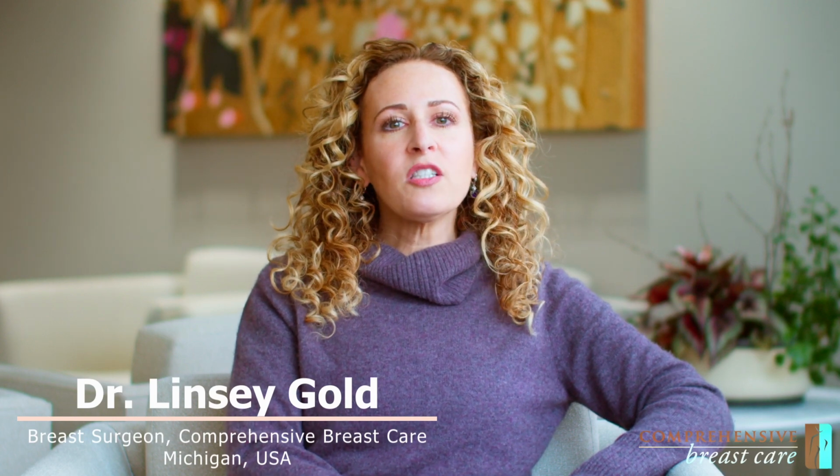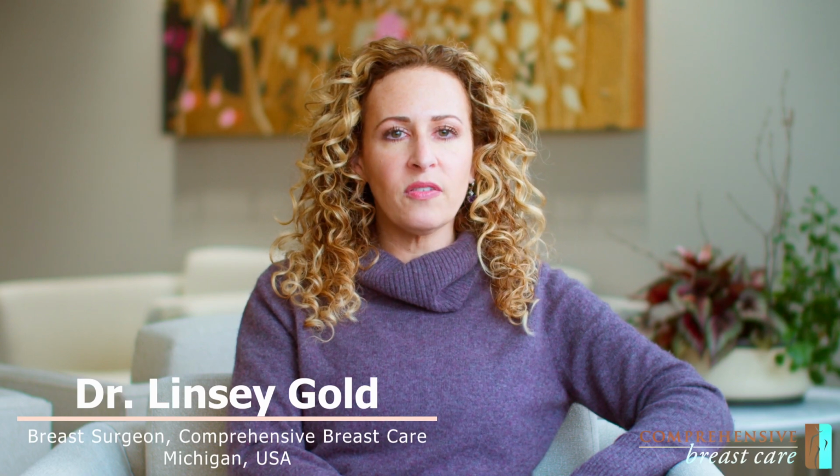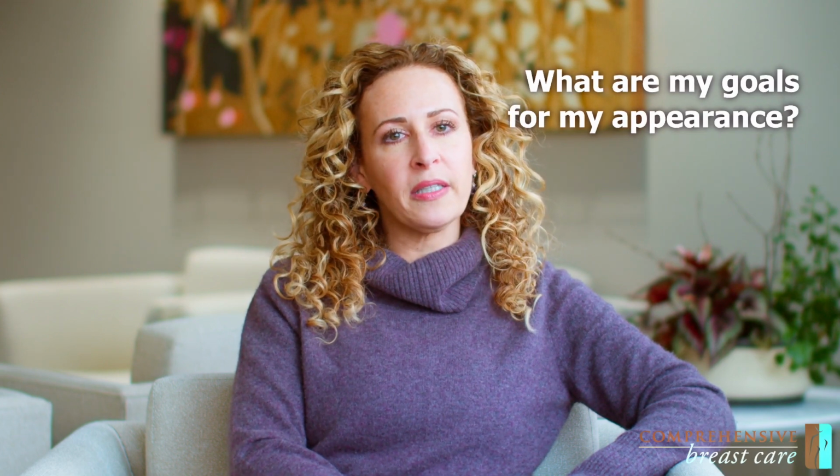Breast surgeries are safe and effective. The latest surgical approaches and techniques are designed to be less aggressive, less invasive, and less traumatic to your body and to your overall appearance. All surgeries will have long-term impacts on your body. Part of preparing for surgery is understanding not only the risks of a procedure, but what to expect long-term. An important question to ask yourself is, what are my goals as to my appearance?